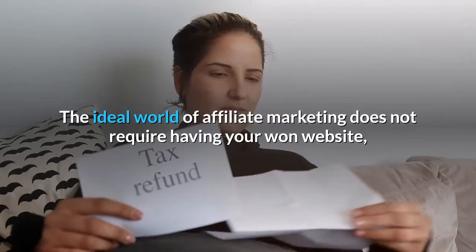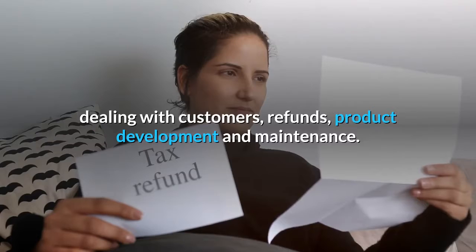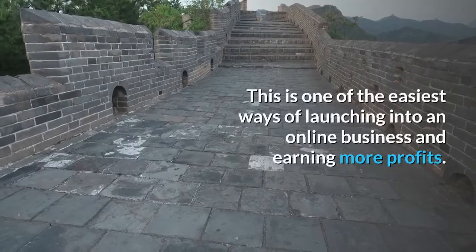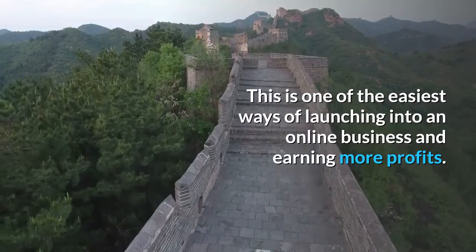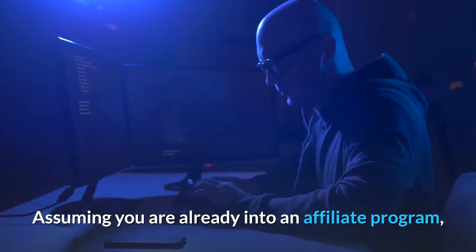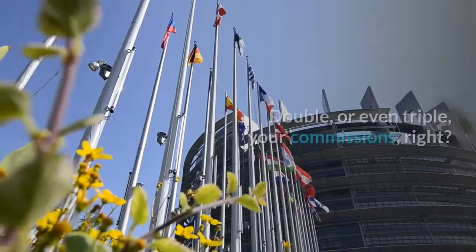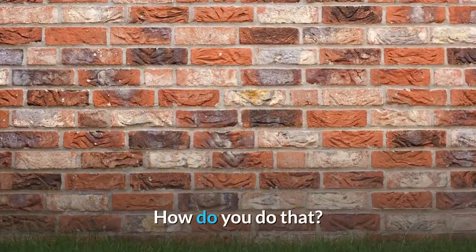The ideal world of affiliate marketing does not require having your own website, dealing with customers, refunds, product development and maintenance. This is one of the easiest ways of launching into an online business and earning more profits. Assuming you are already into an affiliate program, what would be the next thing you would want to do? Double, or even triple, your commissions, right? How do you do that?